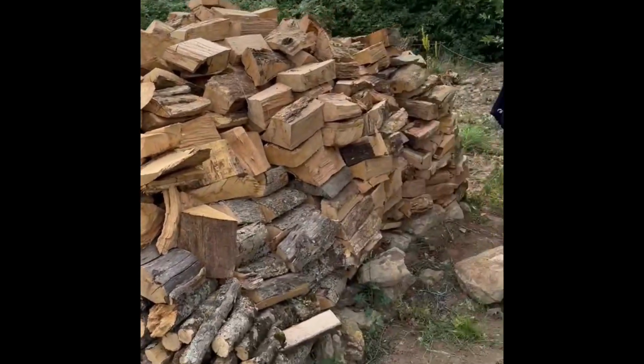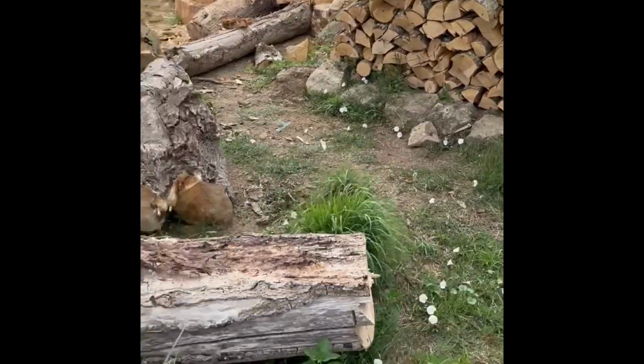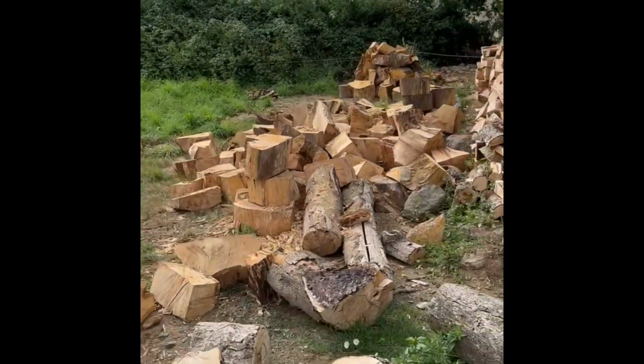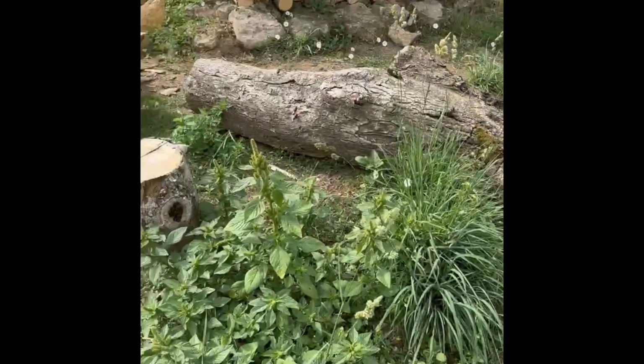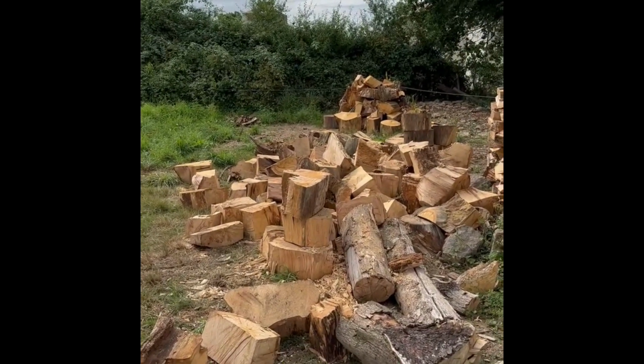Oh, there's my dog wandering around. That's how much wood I'm up to now, kind of. So, yep, keep busy, exercise. Oh, and I split the whole tree. I think it was 4 trees like this, all in one, and then all of that was a great big oak tree, about 4 foot in diameter.